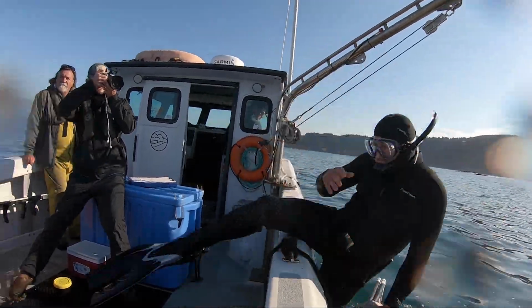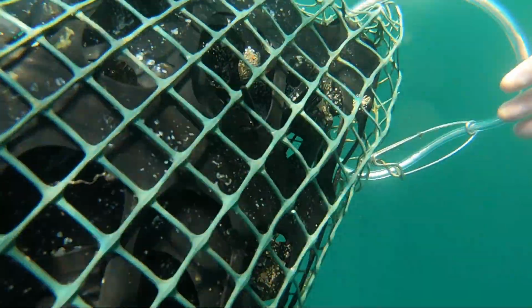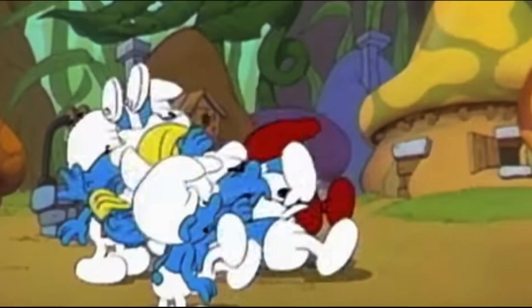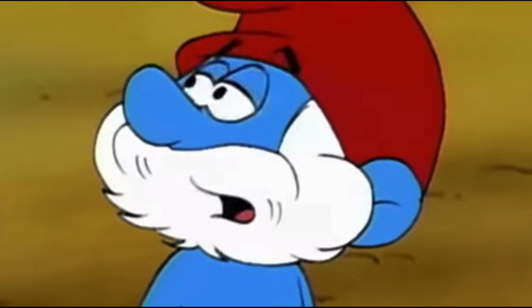To find out how fish are faring in Oregon's marine reserve, you gotta get in the water with them. This is how scientists study how baby bottomfish are alive and well in Oregon's waters, and it's done with SMURFs. Great SMURFs! No, not those SMURFs.